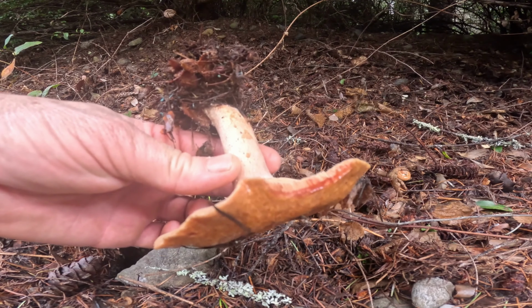These are really brittle, and I'm just starting my hike. So I'm just going to set this here and hopefully no one takes it before I get back. These don't travel well.